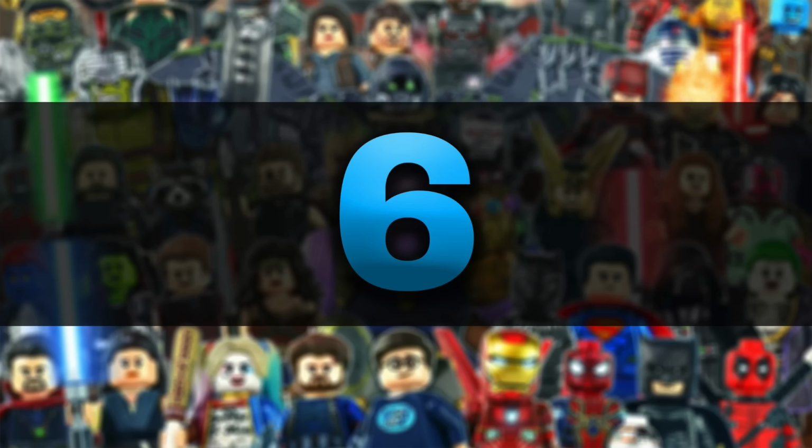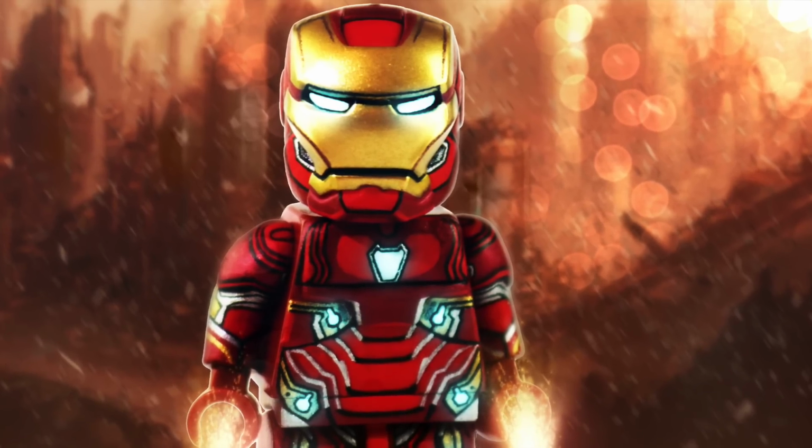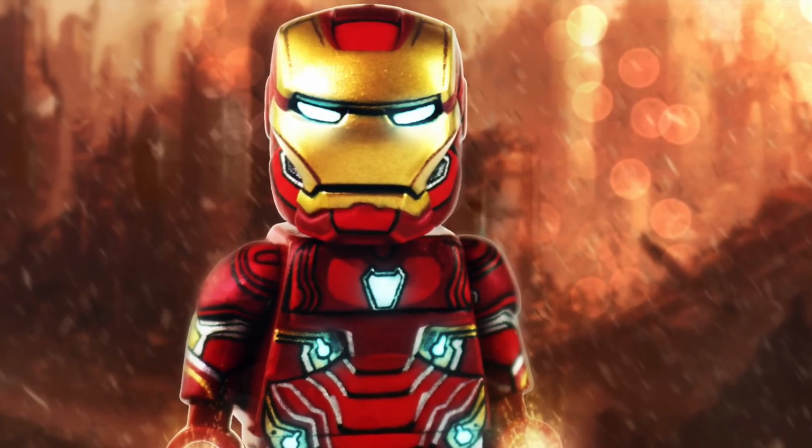Next up, number 6, going to a more recent minifigure, the Iron Man Mark 50 suit from Avengers Infinity War.